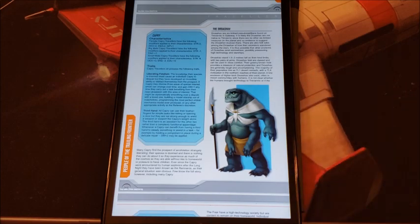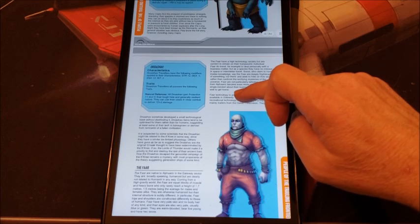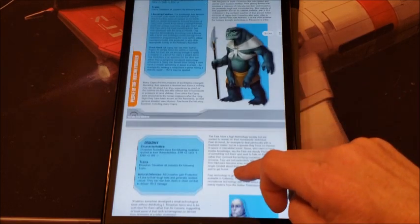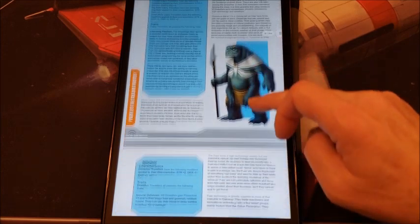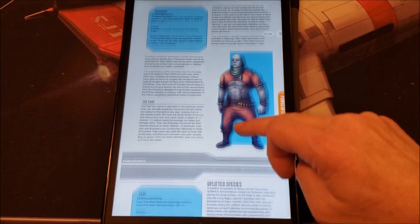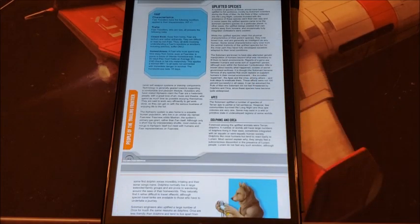The Droashav. Very interesting race in that it's suspected they might be related to the Kukri in some way. And the Kukri, well, not yet, but it could be given that the Kukri think these are the Ganak, the legendary carnivore that hunted the Kukri back in prehistory before Kukri gained intelligence and wiped them out. And then we have the Far, and then we have some uplifted species. I was a little disappointed in this because there's really not much given on the uplifted species.